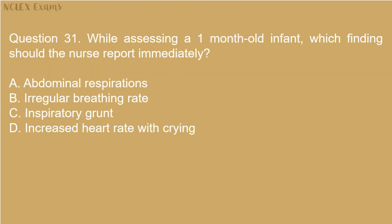Question 31. While assessing a 1-month-old infant, which finding should the nurse report immediately? A. Abdominal respirations. B. Irregular breathing rate. C. Inspiratory grunt. D. Increased heart rate with crying.